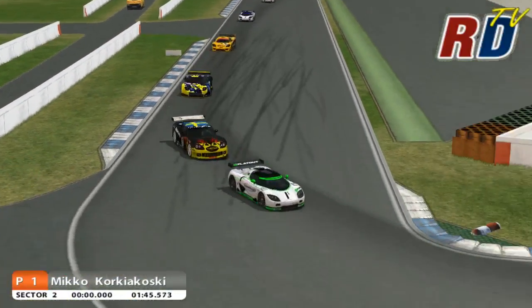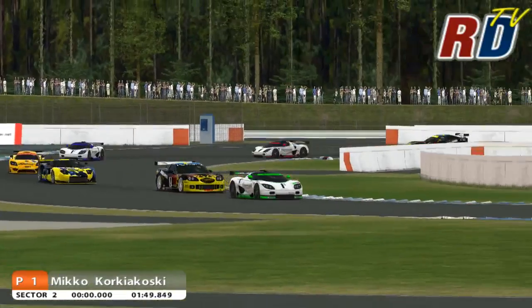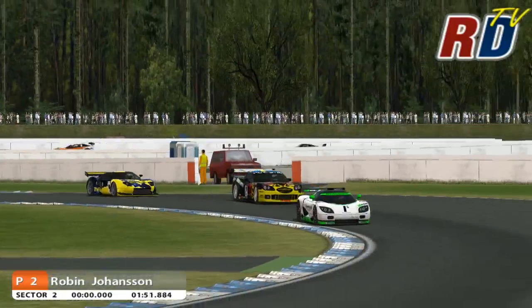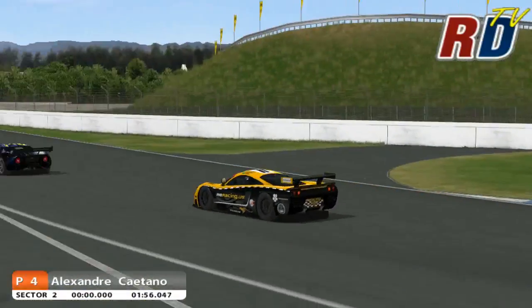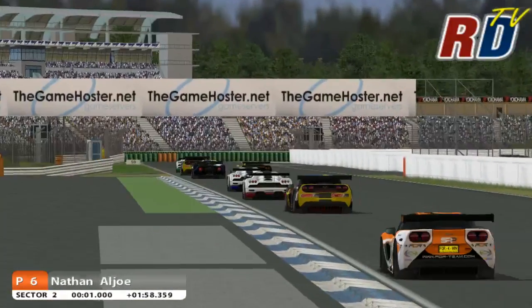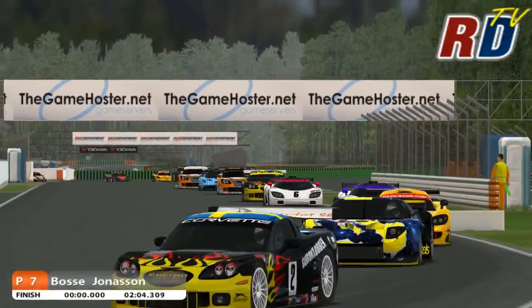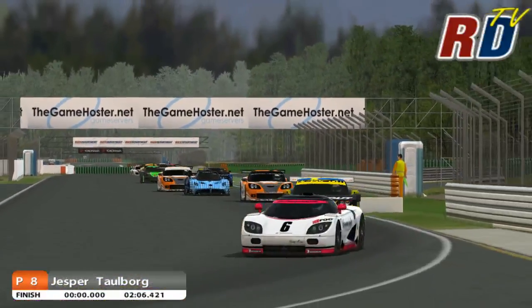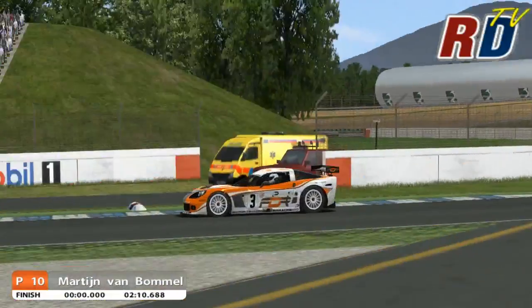Let's do a quick rundown of the top 10. We have Robin Johanson in P2. We have Gregory Degreef in P3. Alexandre Caetano in P4. Ben Tusting P5. Nathan Eljo P6. Boss Johanson P7. Jesper Taulborg P8. Dino Paolini P9. And Martijn Van Bommel P10.